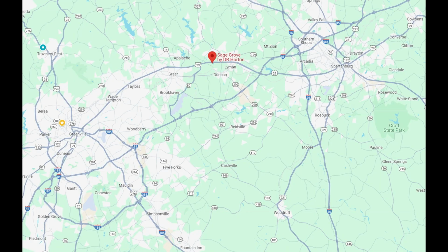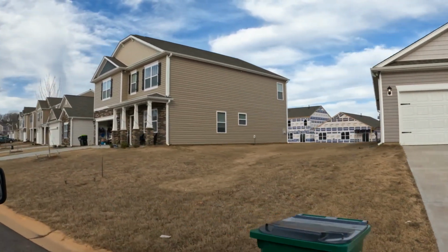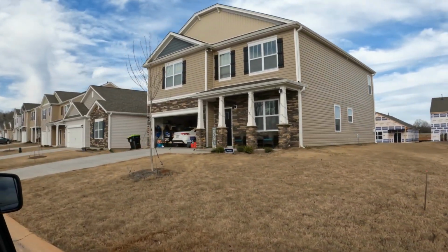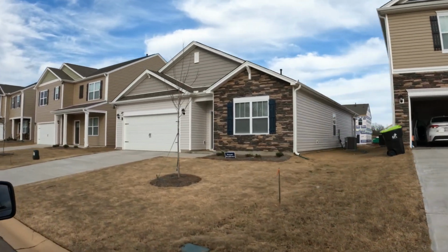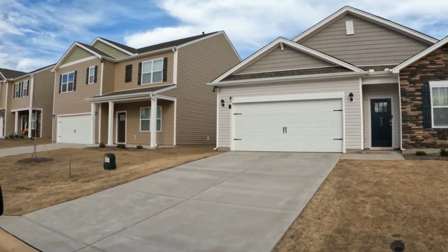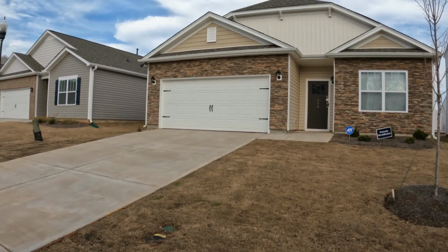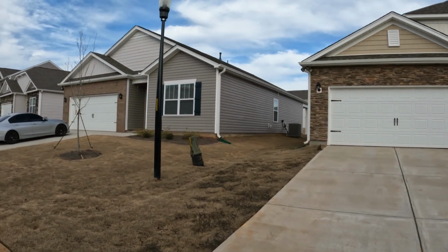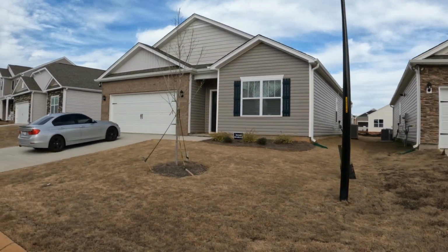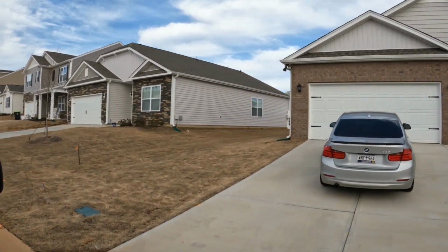Sage Grove in Lyman, South Carolina is a DR Horton community. This is a great location, right in the middle of Greenville and Spartanburg, South Carolina. You'll be only minutes away from Highway 29, Interstate 85, very close to the Greenville-Spartanburg International Airport, and also close to the Downtown Greer for all your shopping and restaurants.